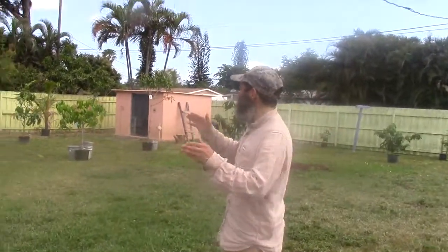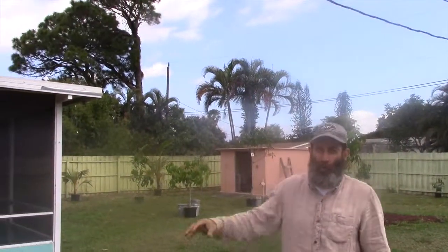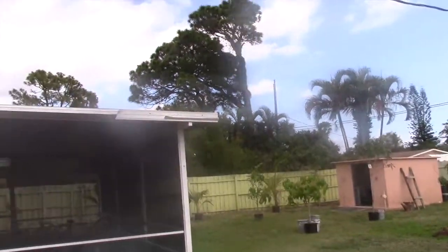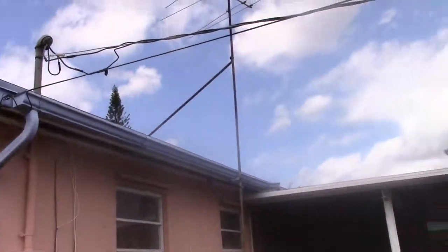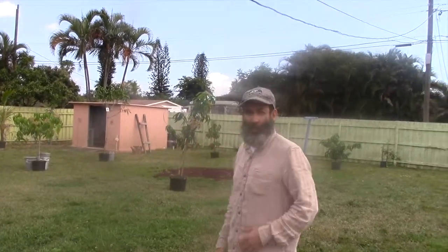As you can see, I'm keeping things away from the house so nothing's coming over on the roof, so a lot of fruit isn't wasted dropping on the roof. And I'm also leaving a good enough area for a garden. And enough room, space between the trees. Now we'll go over to the front and I'll show you what we're doing there.